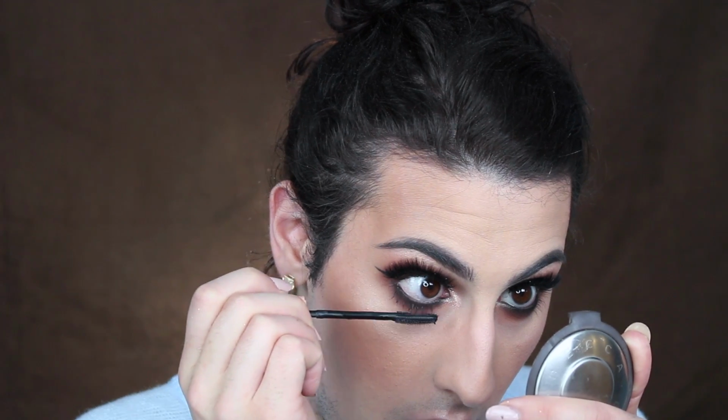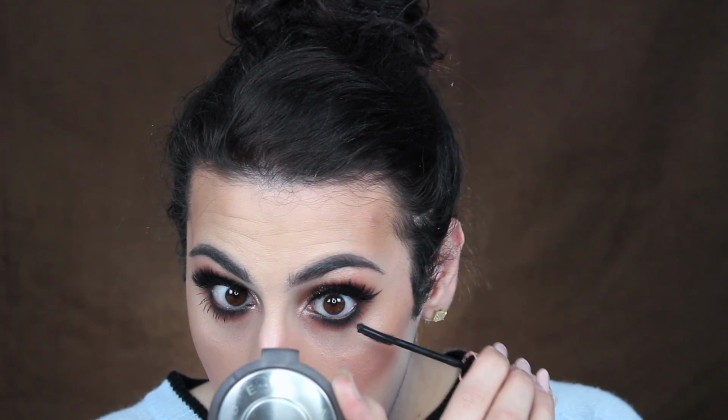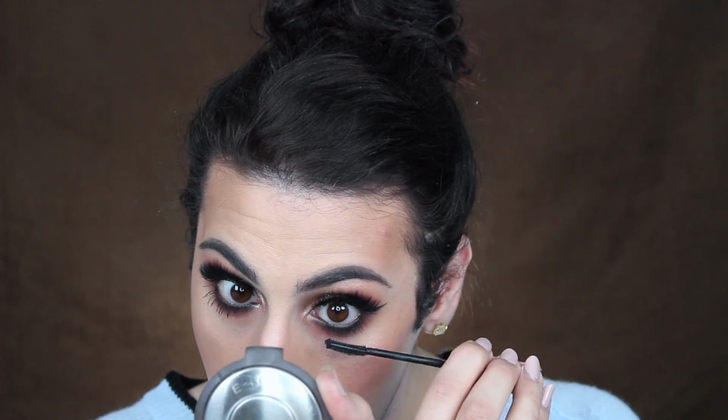Then we're taking Benefit's Roller Lash to apply some lower lash mascara. It's always needed. I mean, come on, guys. Sometimes I'll forget that, though. Honestly, sometimes I will forget my lower lashes.